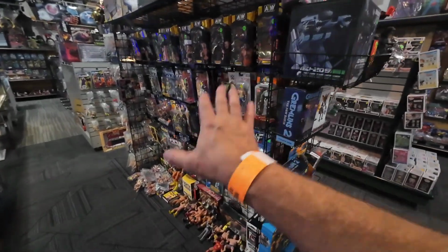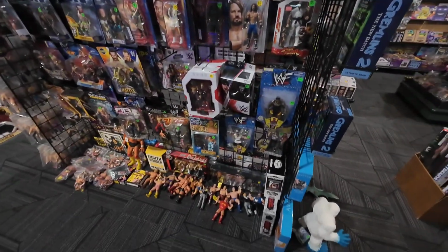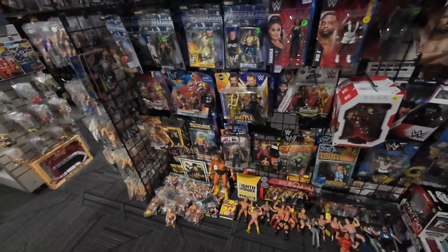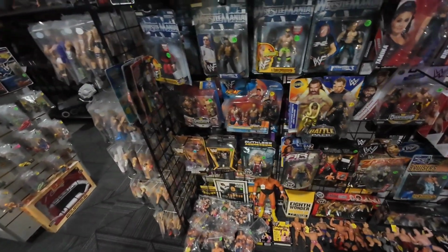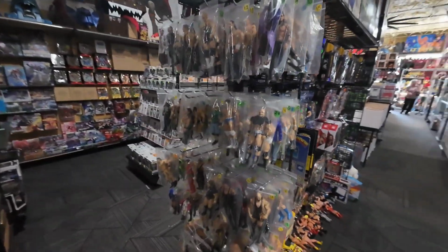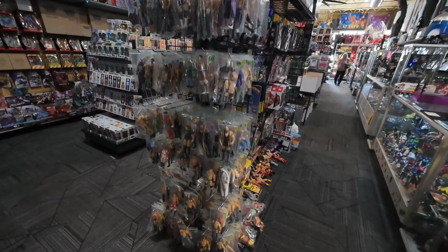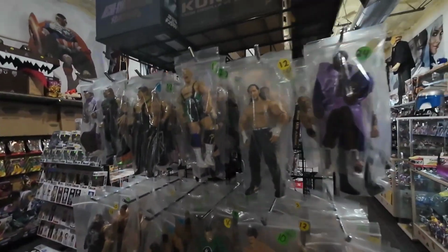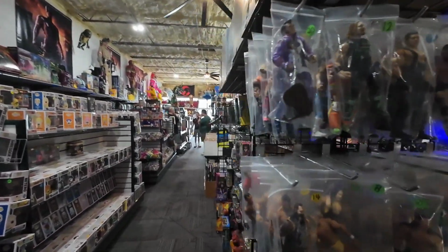Here's his wrestling section here. So he's got a nice wrestling section. The LJNs down there, and Jakks, and Mattel. Yeah, he's got an array, an assortment of figures right here. Look at all these. And they're well priced too. So, yeah, he's very fair with his prices, I think, from what I can see.